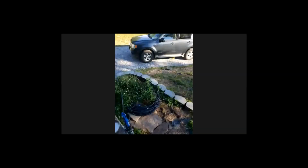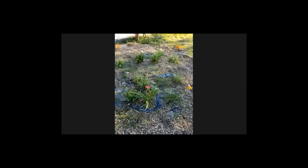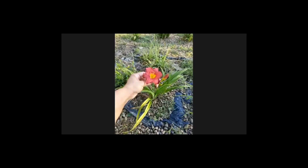And then this is cat litter box number 3. So this is why I've let all this stuff grow up, because they will go right here as well. So I just let it grow up till I can figure out what to do with it. Then there's a rock bed that has a couple different types of daylilies.